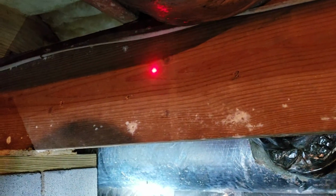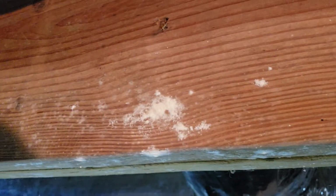Here we've got one of the main girders and it's got some mold growing on it. These white spots right here, I'm going to move the laser so you can see that a little better. There's a little bit of surface mold growing on the joists here. It's definitely not that bad, but it is mold.